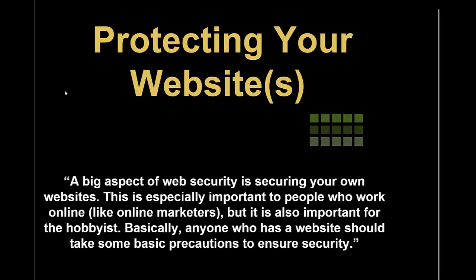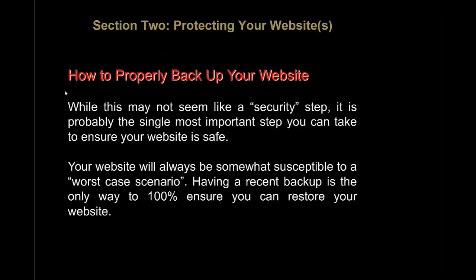Think about it. A big aspect of web security is securing your own websites. This is especially important to people who work online, like we do. We are online marketers, but it's also important for guys who have just a website for a hobby. Basically, anyone who has a website should take some basic precautions to ensure security.